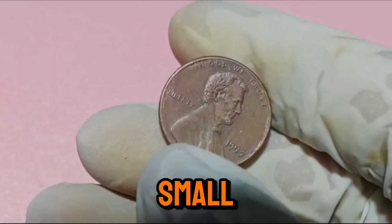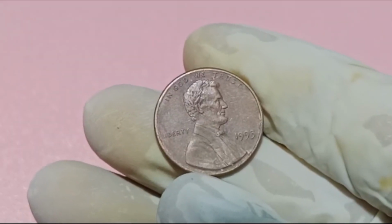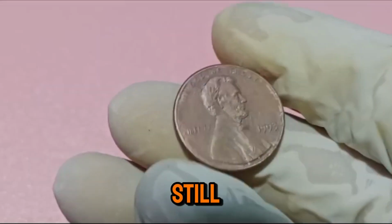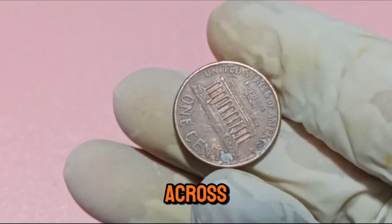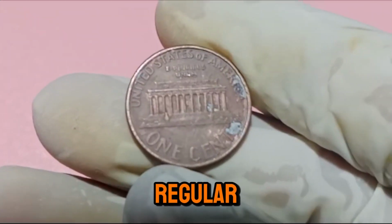collectors. These are small breaks in the die that result in raised lines or areas on the coin. While not as dramatic as an off-center strike or double die, these errors can still add value to the coin. If you come across a 1993 1 Liberty Cent with one of these errors, it could be worth a significant amount more than a regular coin.